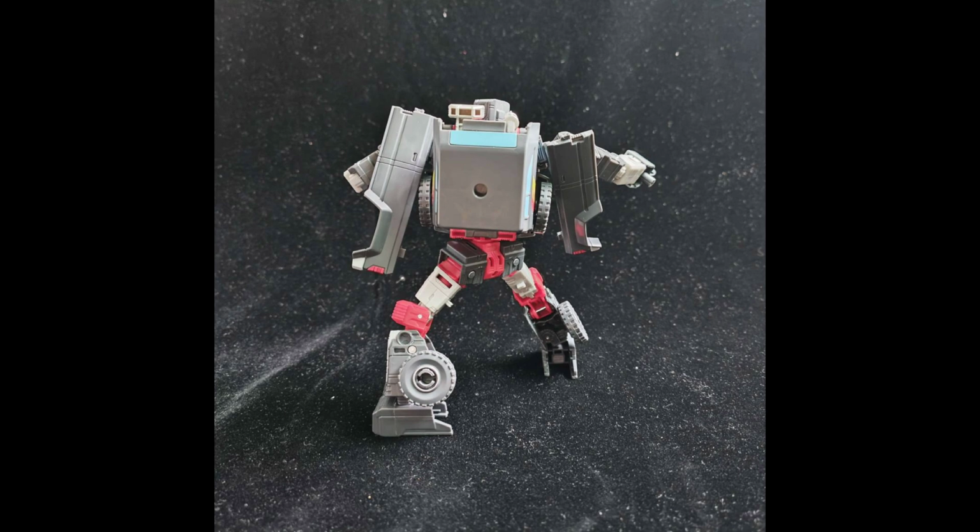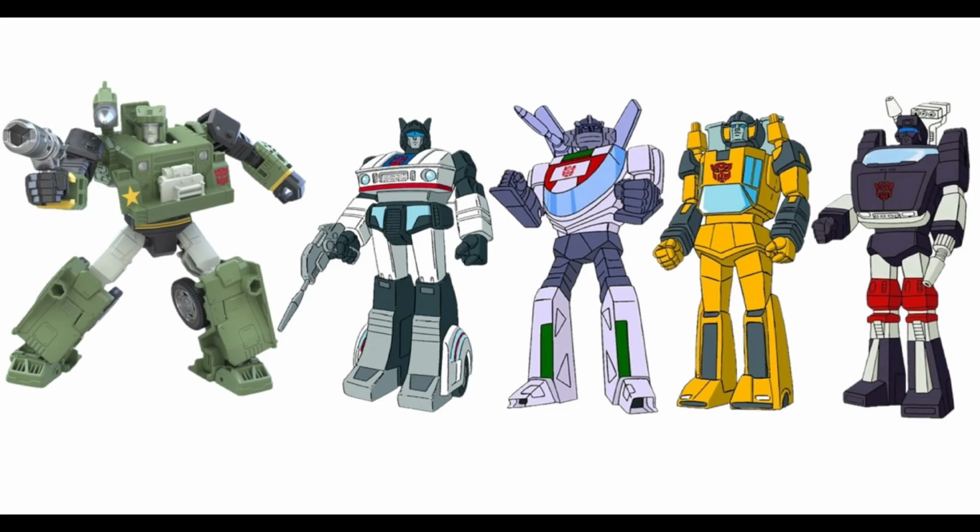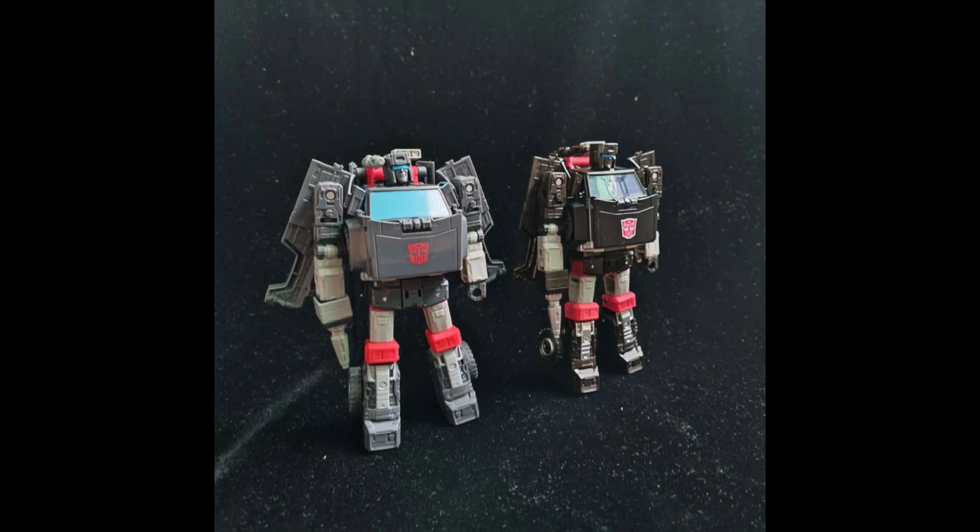Oh shoot, I'm drawing a blank on who else is in that 5-pack, but I'll throw up a picture of everybody else in that 5-pack. But anyway, looking at these images, he looks pretty cool.